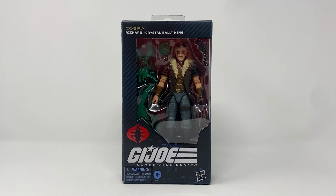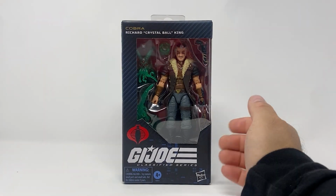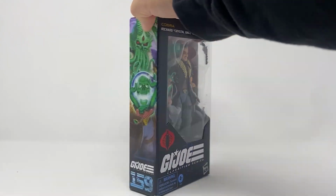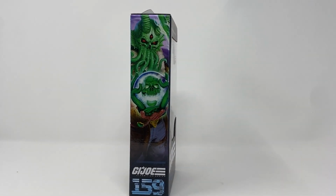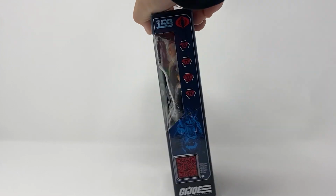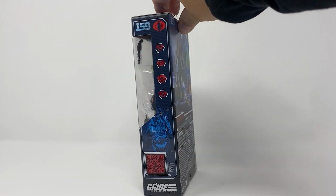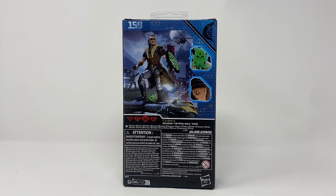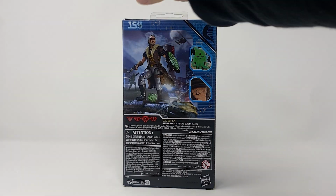Actually, I got 2 of him because I wanted to display him in 2 different ways, especially now that we're getting the kind of ghost trooper thing going on here. So on the front, of course, we see his weaponry and his other stuff there. That Cthulhu mask. On the side, we see him all masked up and ready to go. On the other side, we just get the same old BS. And on the back there, we just see a product shot with him masked and the shield and all that other fun stuff. Now, let's go ahead and open this sucker up.